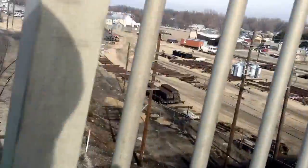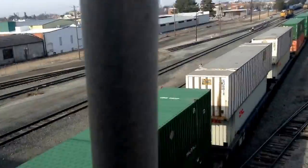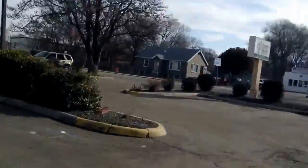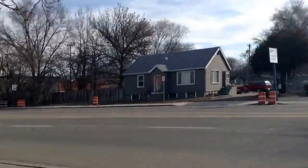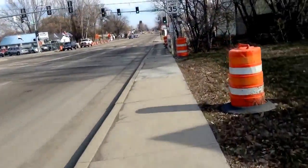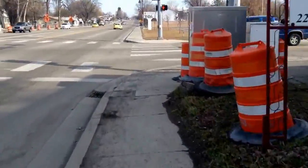Train cars, all kinds of steel rods for railroads. It's kind of entertaining to me. The Administration Behavioral Health Center, Sane Solutions. That's funny because they're all capital, like it's an acronym, an abbreviation, S-A-N-E. Not sure if that's the case, but Sane Solutions, Sanity. Regain your sanity.